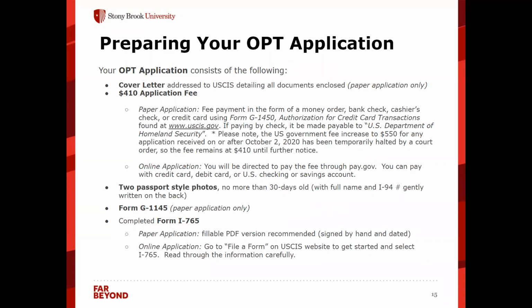If you do the paper application, you can pay by credit card by filling out a form, or you can do a money order or check. If you do online, you can pay with credit card, debit card, or you can do it straight from a US checking or savings account. 2 passport style photos that should be no more than 30 days old. You shouldn't be reusing photos from visa or passport applications. They should be new ones.